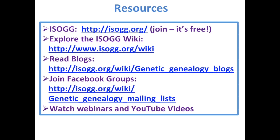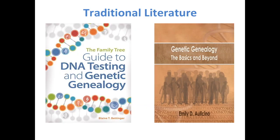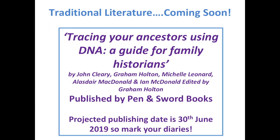There's some great traditional literature too, which we talked about earlier. Emily Aulicino is out on the Family Tree DNA stand. She is the author of Genetic Genealogy: The Basics and Beyond, and there's Blaine Bettinger's The Family Tree Guide to DNA Testing and Genetic Genealogy. And just a heads up that very soon, Tracing Your Ancestors Using DNA: A Guide for Family Historians, will be published by Pen and Sword. This is a collaboration between myself and several colleagues, edited by Graham Holton from Strathclyde University, with chapters by John Cleary, Graham, myself, Alistair MacDonald, and Ian MacDonald. It is slated for release on the 30th of June.